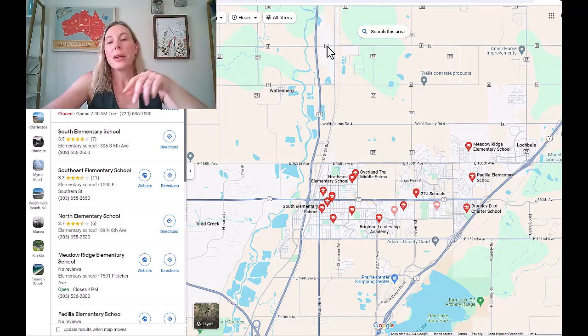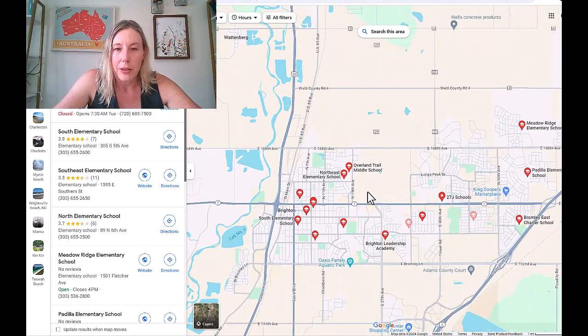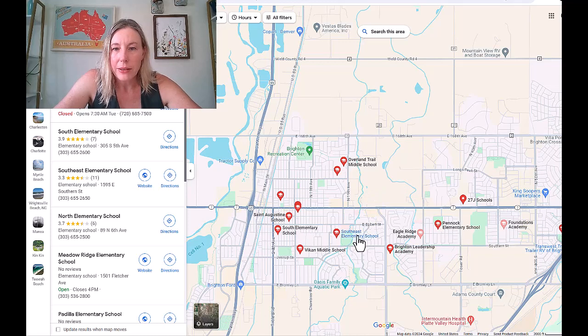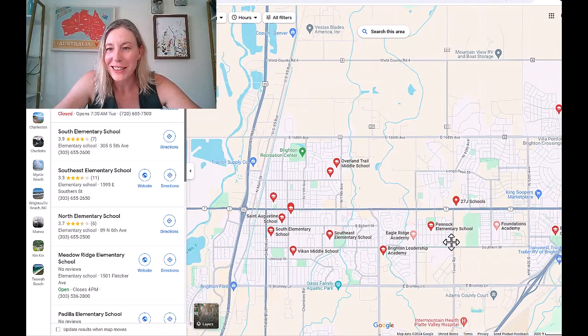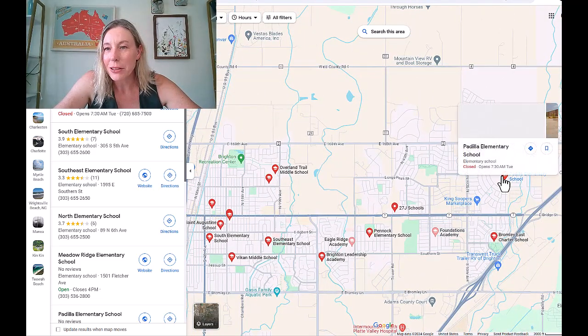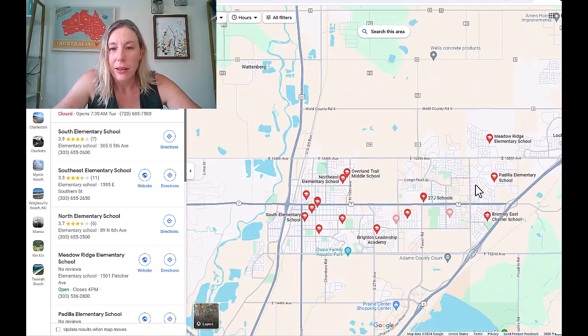So let's start with some of the elementary schools. I'm just going to show you where they are. South Elementary School, Northeast. And you can see they're all through the neighborhoods here. Southeast Elementary School. I like how they just call them South, North, East, Southeast. And then Padilla Elementary School, Meadow Ridge Elementary School, and those are the 27J elementary schools.